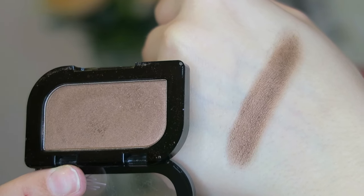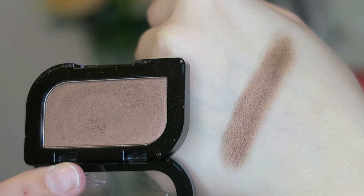I love this one though in particular for a one shadow look, because it's not as shimmery, you can put it all over the lid and you can blend it up into the crease. VIP Pass is a little bit more of a satin, whereas Synergy definitely has that metallic sheen to it.